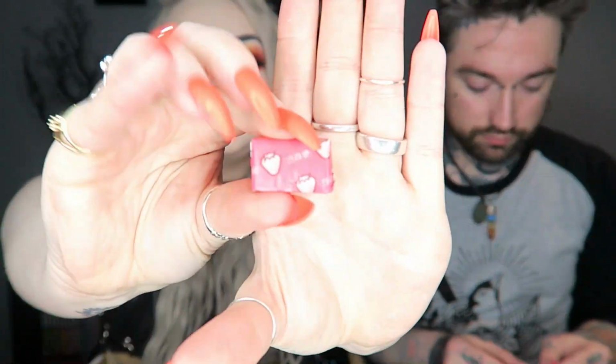Okay. Then we've got these two sweets left. So we've got sweet and sour strawberry chews. You wanna hammer this one with your nails? No, it's okay. Oh, look, there's a little, yeah. There you go. Oh, I like this. They're cute. Little individually wrapped strawberry sweets like this.